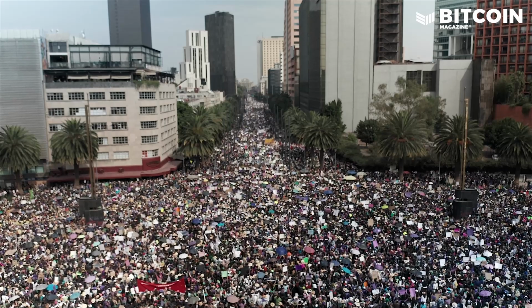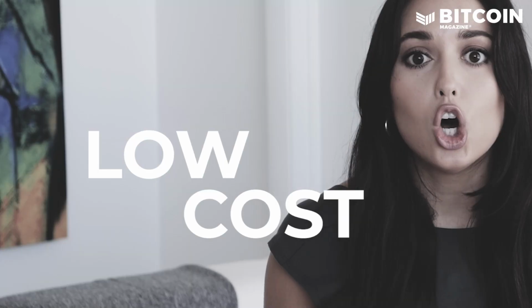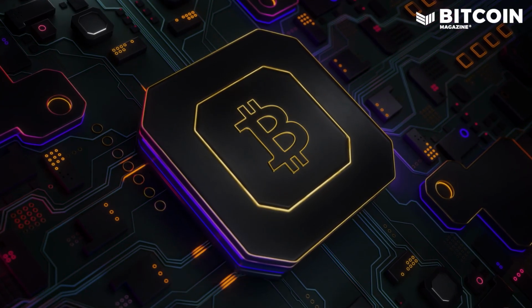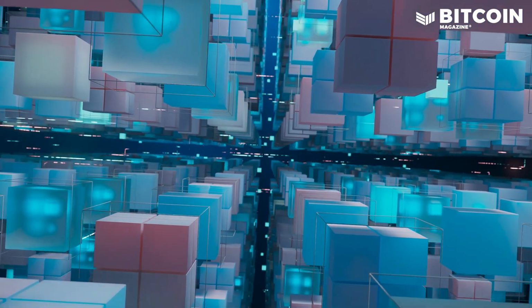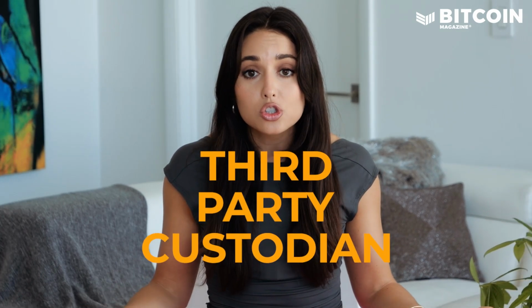Scalability. The network can handle millions to billions of transactions per second, far outstripping traditional payment methods. Low cost. Transactions and settlements off the blockchain result in minimal fees, paving the way for instant micropayments. Cross-blockchain transactions. It allows cross-chain atomic swaps that can occur instantly off-chain with varying blockchain consensus rules. If chains can support identical cryptographic hash functions, transactions can happen across blockchains without relying on third-party custodians.